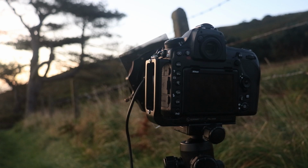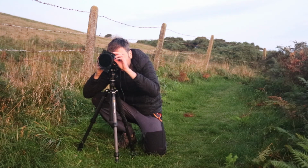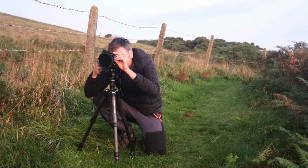So in terms of setup, it's pretty straightforward for this shot. I'm shooting at about f11, ISO 64, currently at 1 second, but that's going to get a lot faster the moment we actually get some light over that horizon, so discount that.